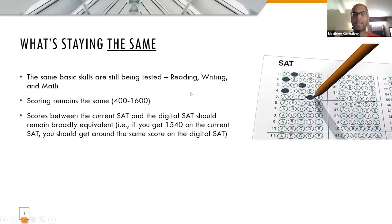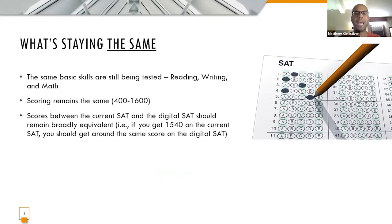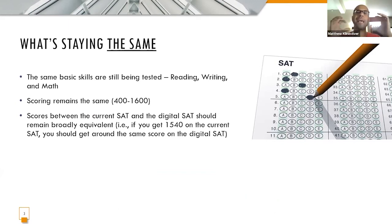Let's talk about what's staying the same. So the test is still testing the same basic skills, right? Reading, writing, and math. So that's not changing. The scoring is remaining the same as well. So 1600 is your top score and 400 is your minimum score. And broadly speaking, the scores between your digital test and your current SAT should be equivalent.